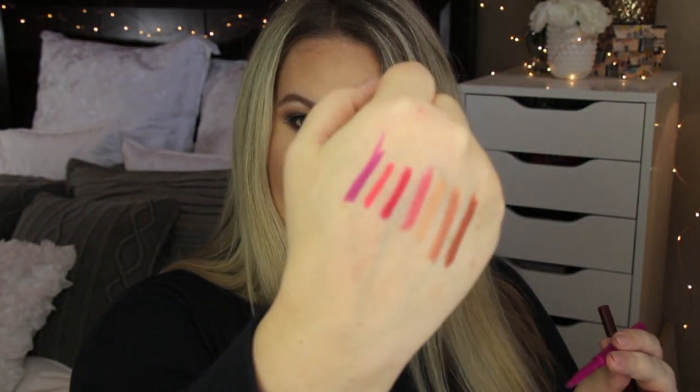Then I have the shade Cherry, which is a cherry-ish pink color. We have this corally shade called Fuchsia, which is a corally bright fuchsia color. Perfect probably for this spring. Then we have this shade that matches that Violet lipstick. This one is called Violet, a purpley shade. And then this deeper shade called Plum, which looks like a really beautiful wine shade there on the end.